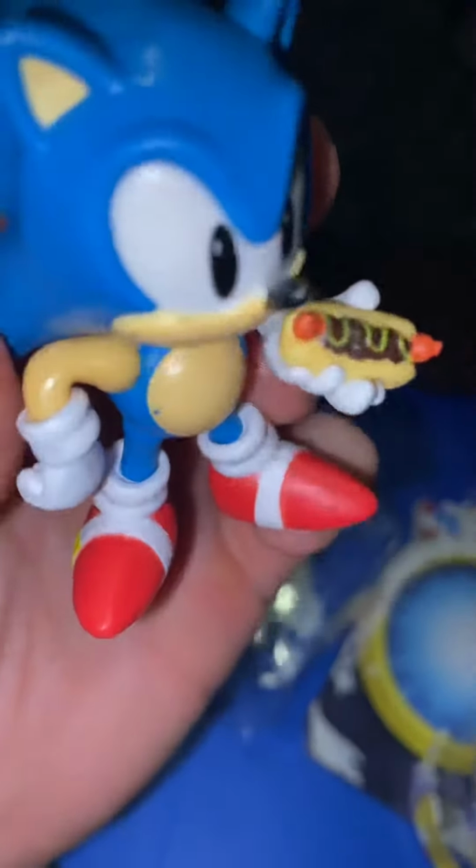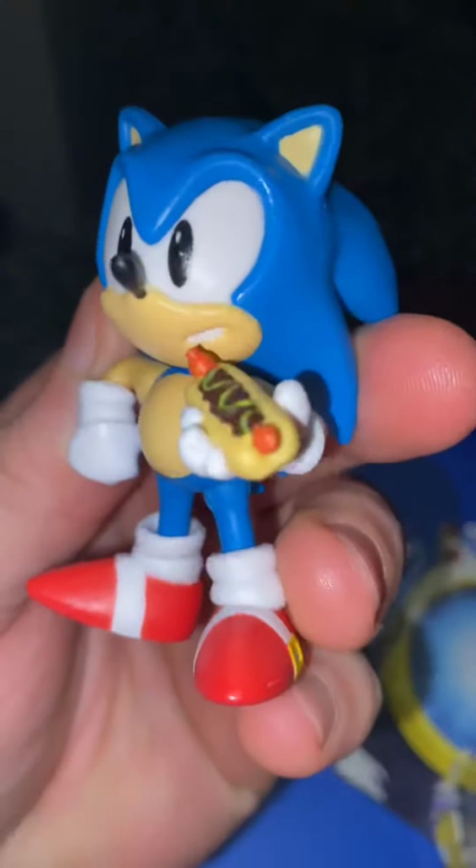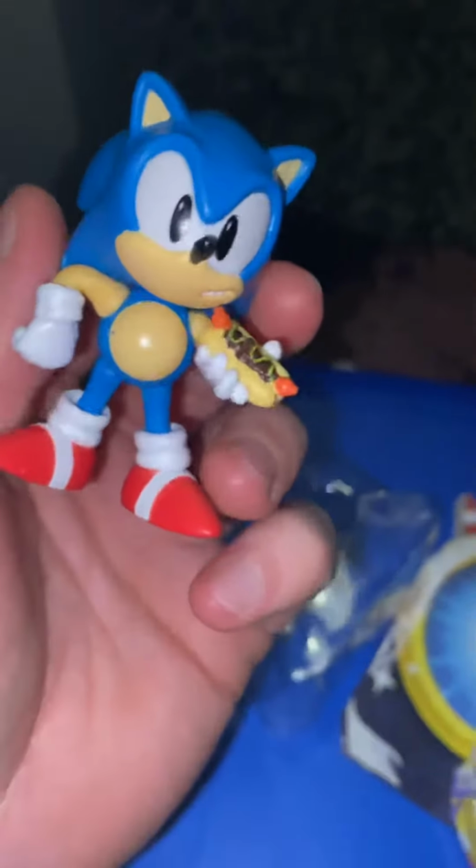Whoa. Woo! What's he eating, dog? It's a chili dog. Chili dog? Yep. Sonic really likes chili dogs. Does he really? Yep.